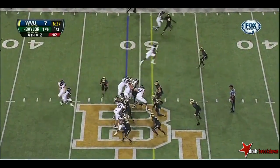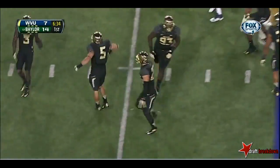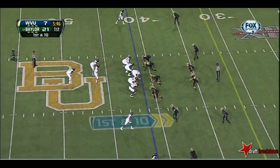Millard under center. Handoff. They bring pressure from the edge. Smith is taken down. Had a 17-yard touchdown reception last week in that big win against Oklahoma State.